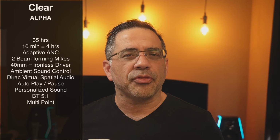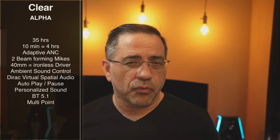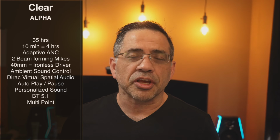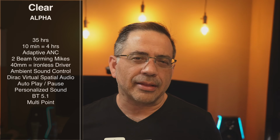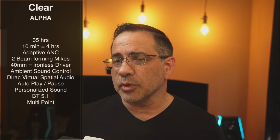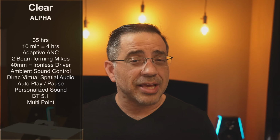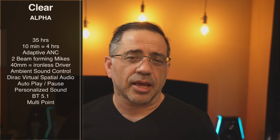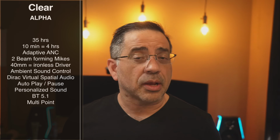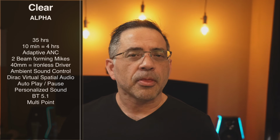You can expect to get 35 hours of battery life with these headphones. 10 minutes is going to give you 4 hours of battery life, which is pretty spectacular when it comes to fast charging. It has adaptive active noise canceling, which means that not only can you enable active noise canceling, which is standard, but it will also sample the audio around you, what's taking place, and give you the best active noise canceling experience. They also have 2 beamforming mics for calls, and we're going to see how well they do in our EBPMAN style call quality test.